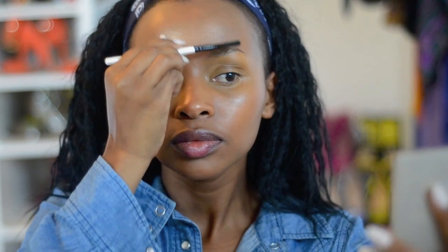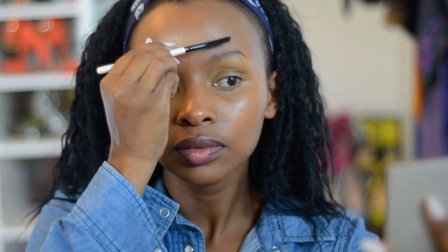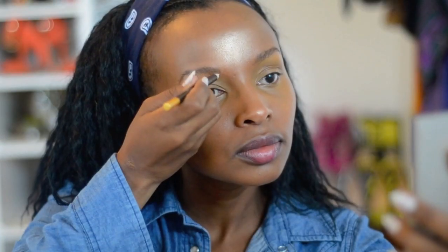For my eyebrows, I use a very basic eyebrow brush and eyebrow pencil in brown, never in black. So I just take the eyebrow brush and I brush up my hair. I don't brush it down. I always make sure to brush it up because I like my eyebrows to look slightly fuller because they are pretty thin, at least to me.